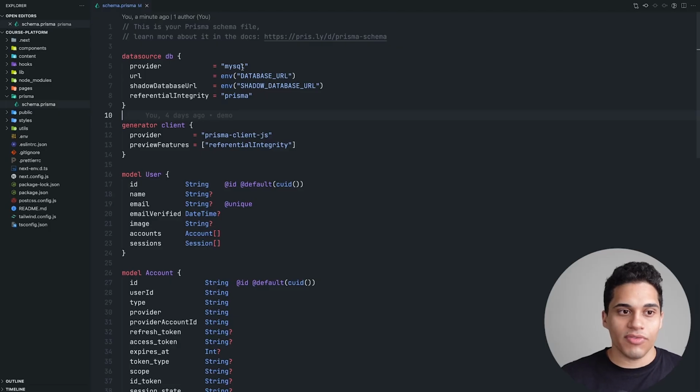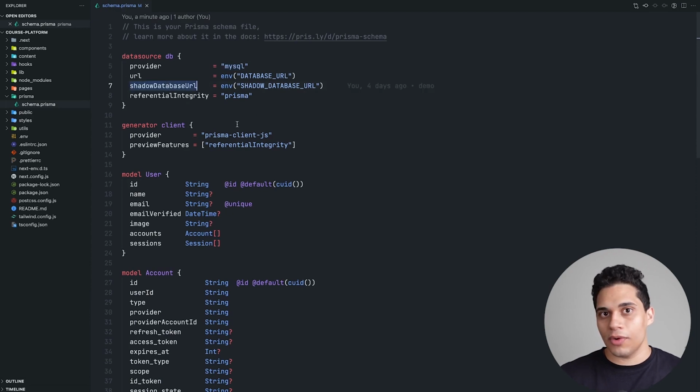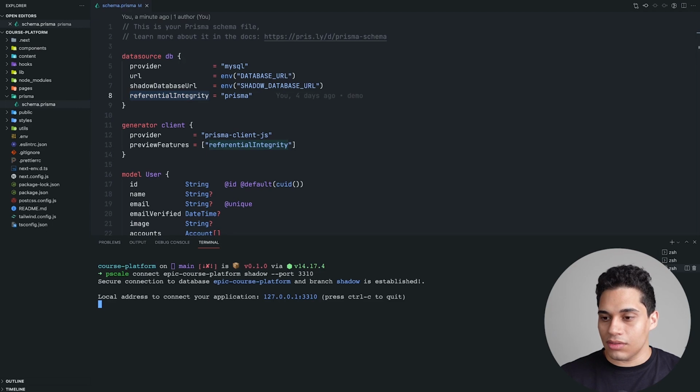So first, I set the provider to MySQL, and I also added a shadow database URL which will be loaded from my .env file. And then I enabled the referential integrity preview feature flag, and in the data source block, I added the referential integrity property and set it to Prisma. And now we can actually create our migration.